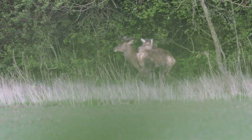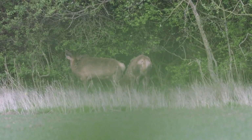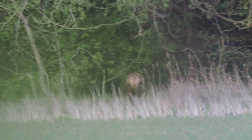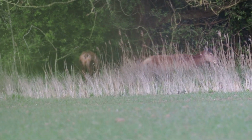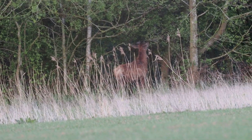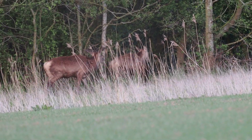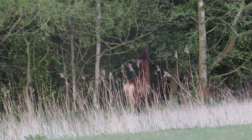And here we see a small herd of roe deer. You don't see roe deer much, but they are about, and they're just on the edge of the wood here, grazing on the vegetation. You can tell that they're roe deer by their antlers and their physical size, so that's how you distinguish between them.